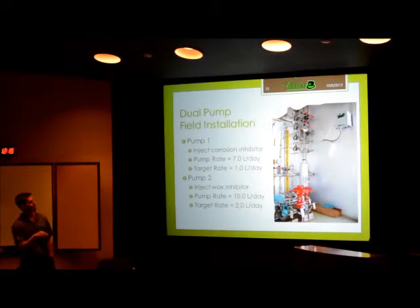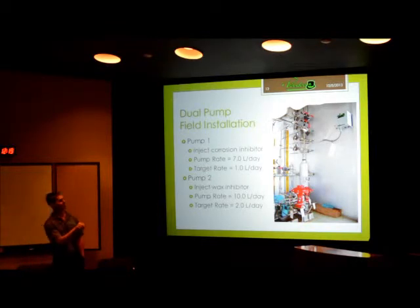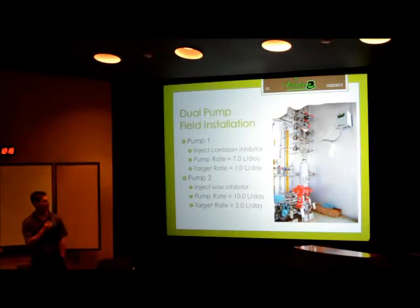Here's just a setup that we have here. Pump 1 is right here. Pump set at 7 liters a day, target rate 1 liter a day. Pump 2 set at 2 with a target rate of 2. Nice, easy setup, close, small footprint on location. Control box mounted on the wall. Solar powered, run outside. And away goes.